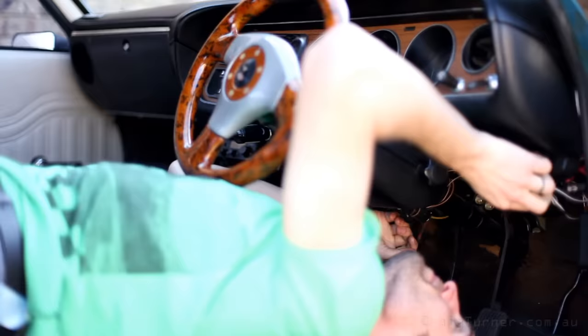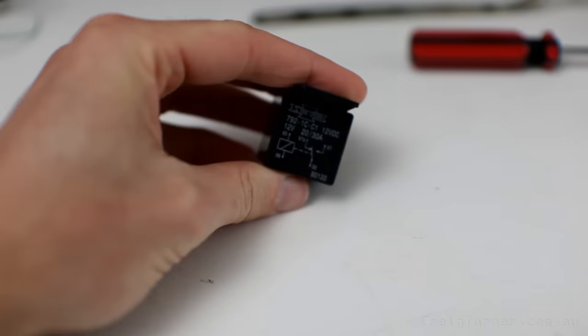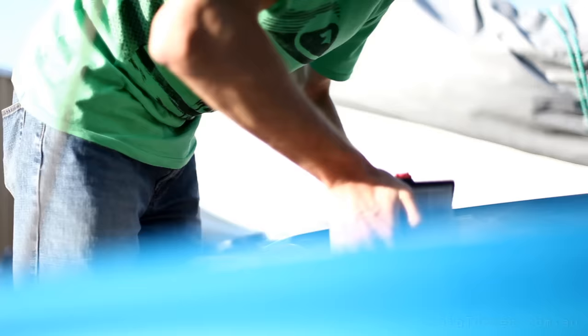While in the car, I'm also going to use the low current triggered relay from my central locking system. If you only have standard relays, like the one on your car horn, it's okay, it's simply a matter of this, like that, with these. So simple. The next item you're going to need is your car battery.